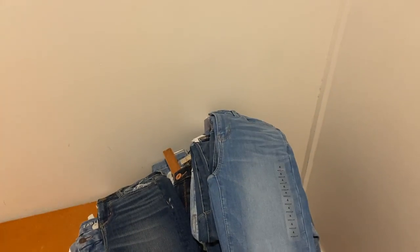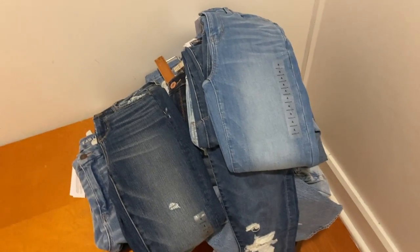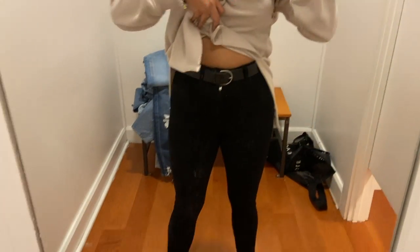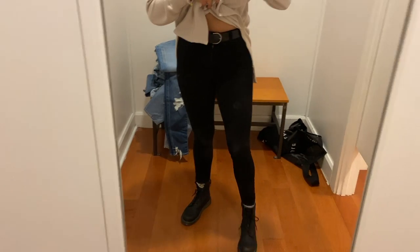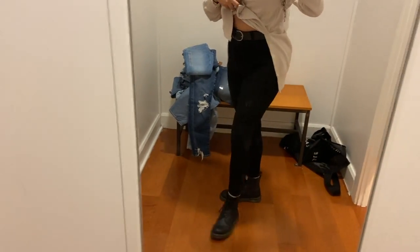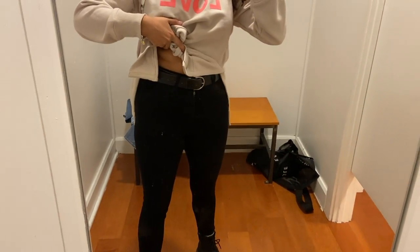We're gonna try all these on. Most of them are high rise just because personally it's what fits my body the best. I am wearing a curvy super high rise jegging at the moment. So this one's mine. This is a size 4 and this is what I normally wear.